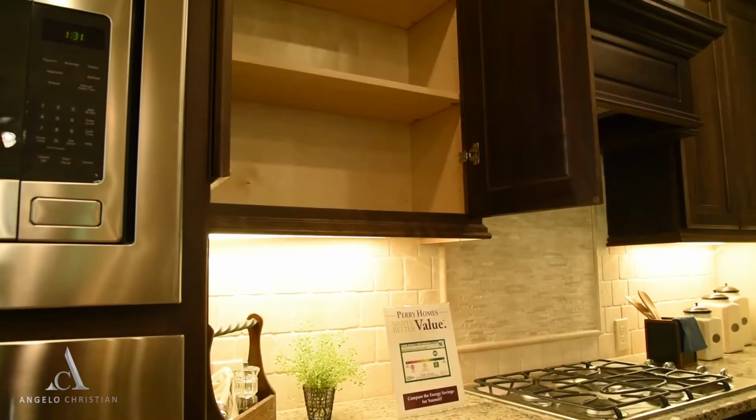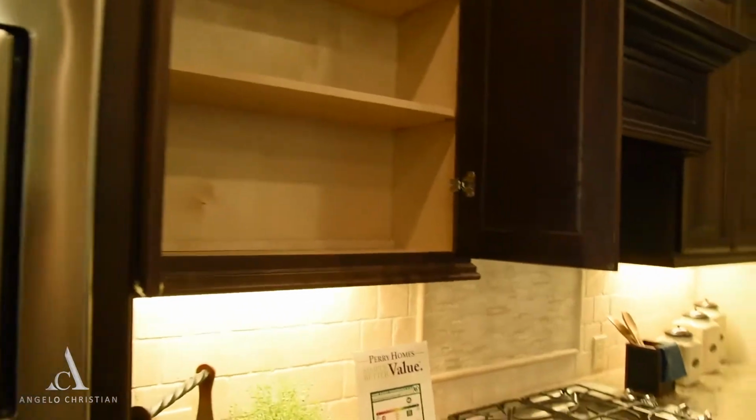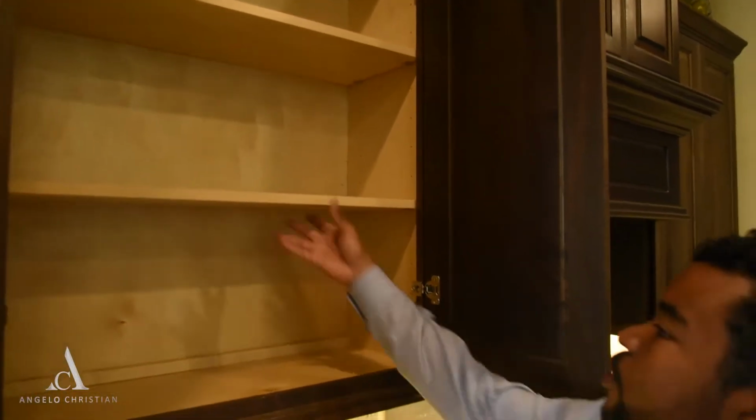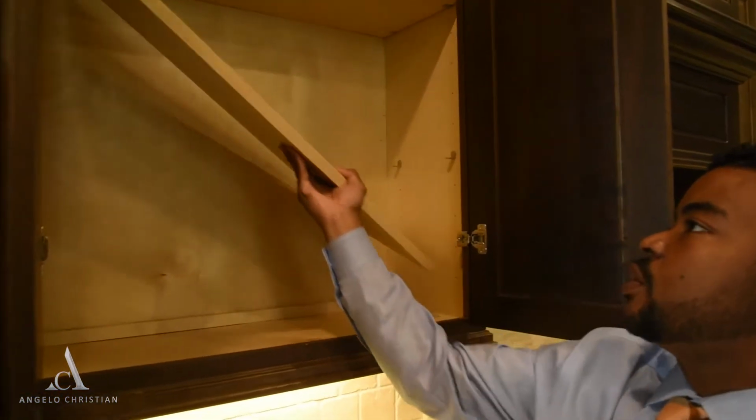And you see how solid this door is? It's a solid core door. Even our shelving is 100% wood. Oh, wow. And something to notice when you are looking at kitchens with any builder is what kind of hardware do they use? And since we use 100% wood, even our shelving is wood.